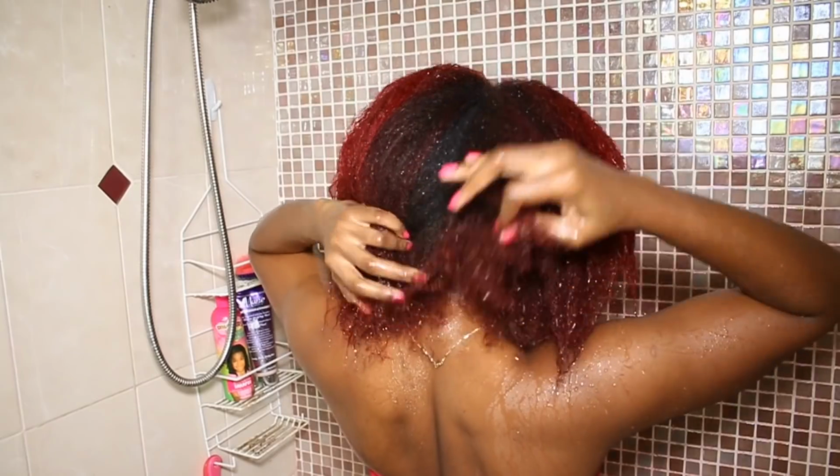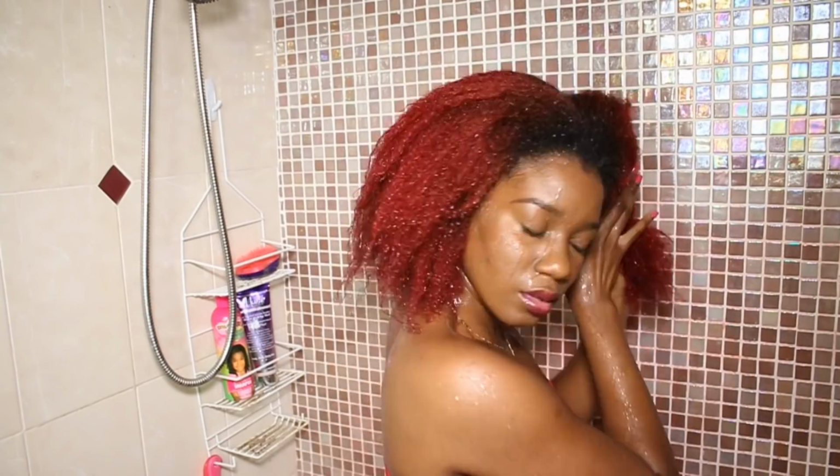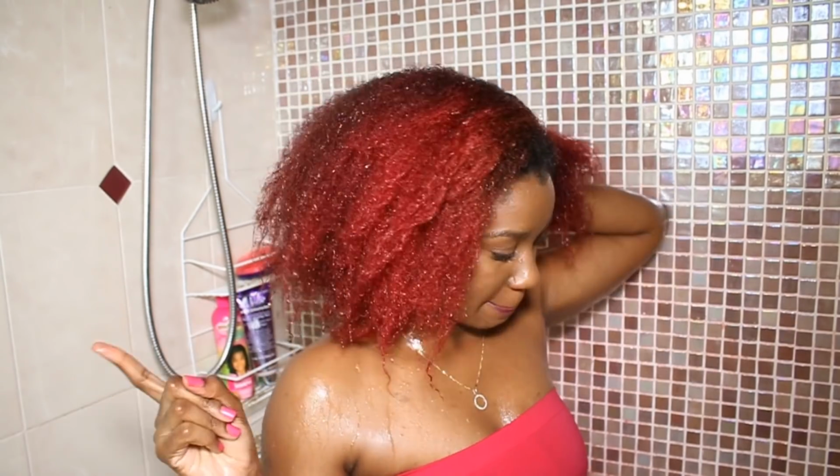My hands don't change color to the challenge, but my nails do, so I get a pass. I like to separate my hair into two so it's manageable while I'm shampooing my hair. I have a pink scrunchie. That's what I'm going to hold this side with.